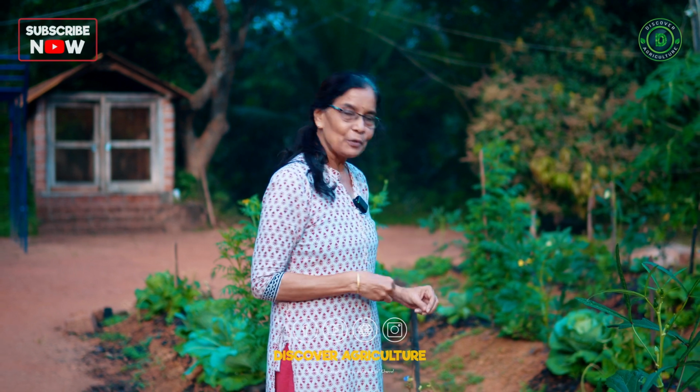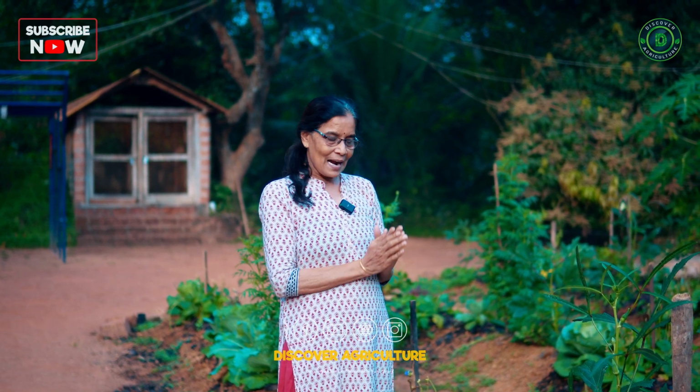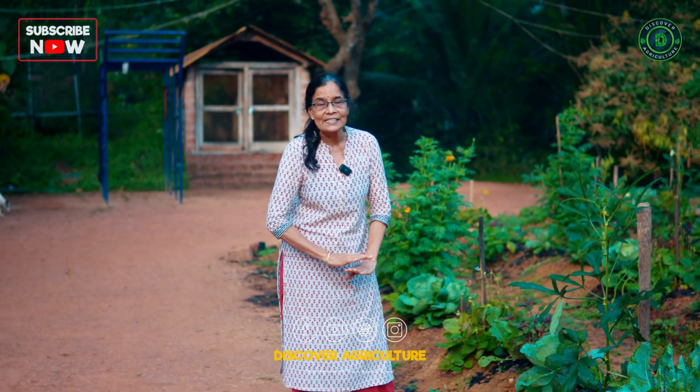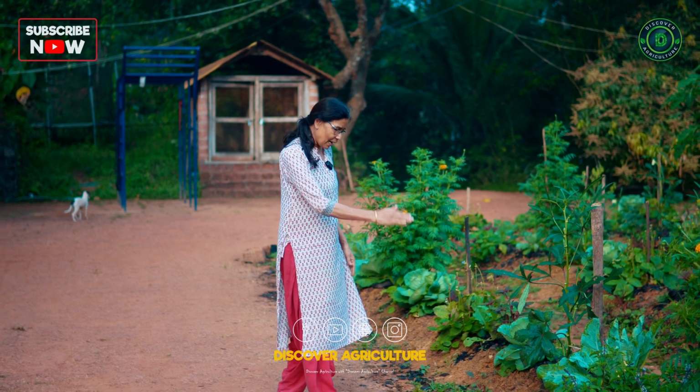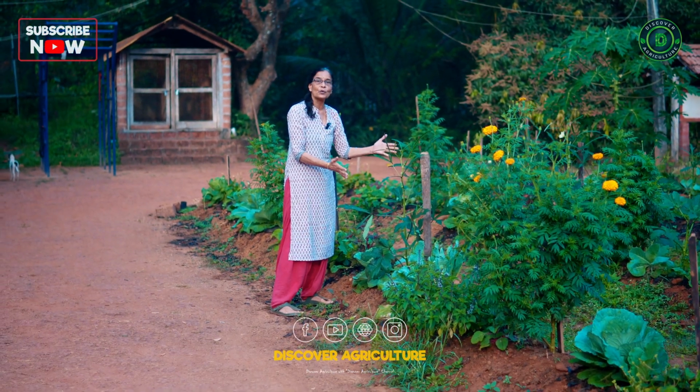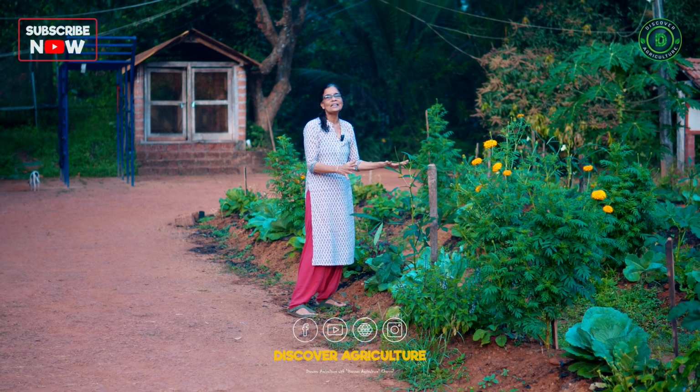Over that, I initially put a little bit of soil and put the seeds. Then as the seeds sprouted and were getting into plants, I started giving more and more soil to the base to make them sturdy. So this is actually a very hard surface where we have put laterite stone pavement. Over that, only this much area is the vegetable growing or root spreading zone.